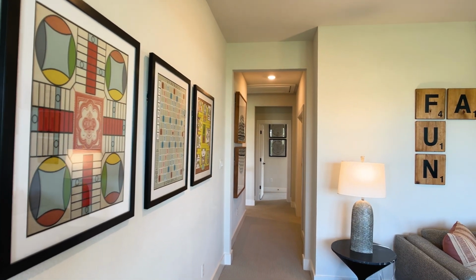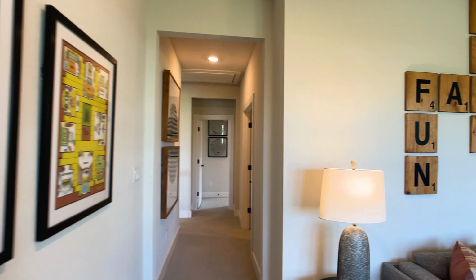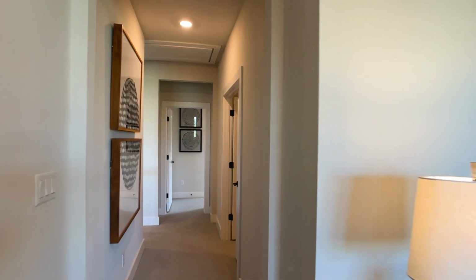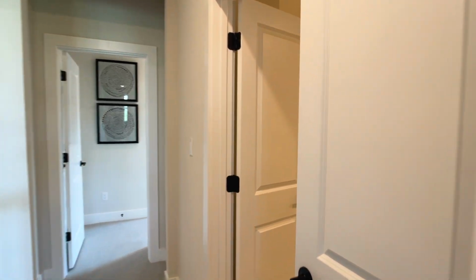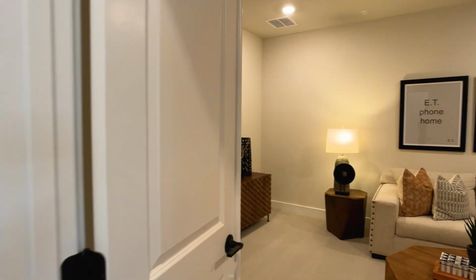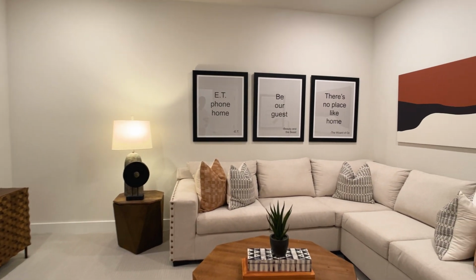I would love to hear about it. I'm always trying to understand what my clients' needs and wants are more and more. So understanding how you would use each of these different spaces in the home is really important to me. And speaking of which, here we are in the media room.